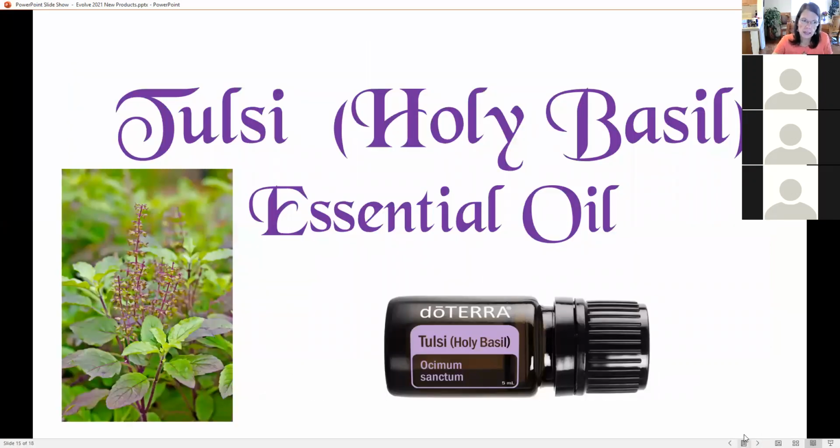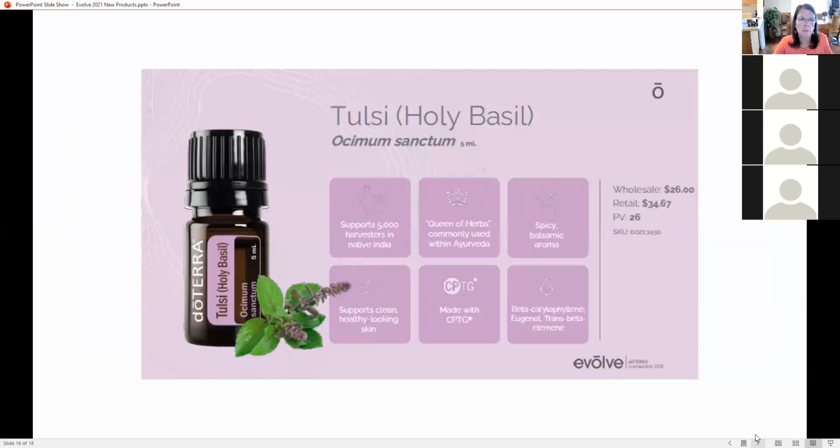Okay, Tulsi is also known as holy basil. This is what a Tulsi plant looks like. We got Tulsi in the convention kit last year, but that was the only time that we got it. It comes from India. We support 5,000 harvesters in India. It's known as the incomparable one, the elixir of life, or the queen of herbs.